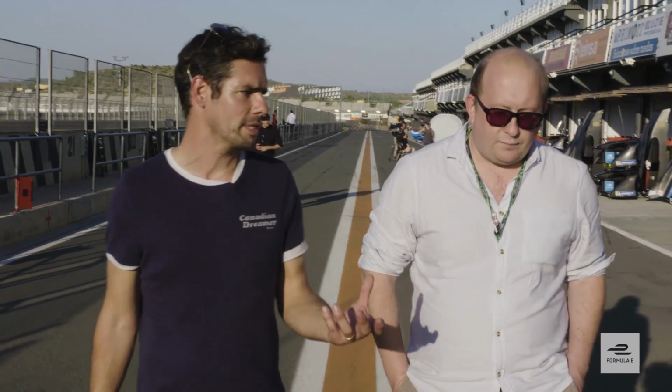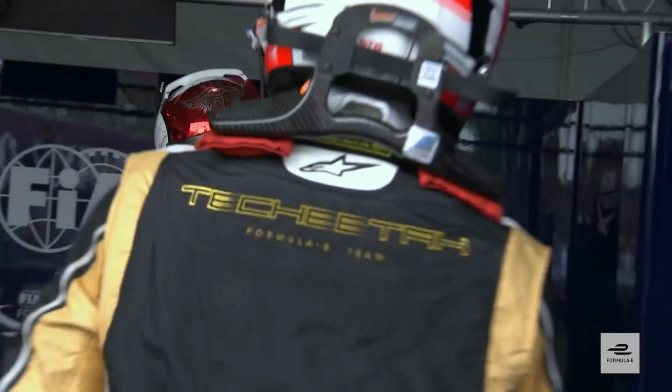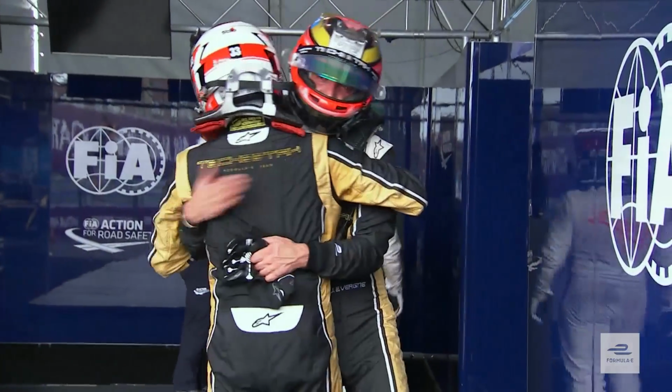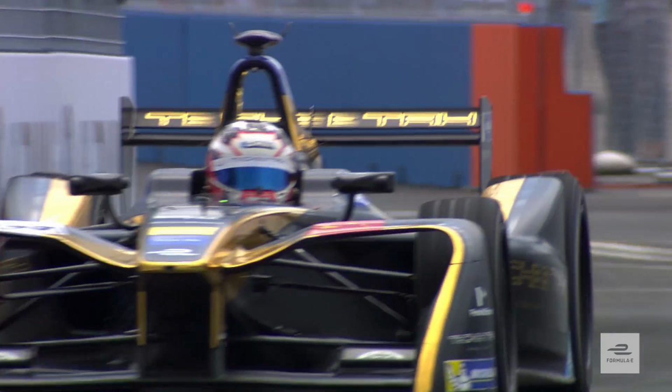So Andre Lotterer, yeah, coming into the team as a partner with Jean-Eric Vergne at the expense of Stéphane Sarrazin. Did you expect that? Honestly, yes. I think Stéphane's got other things, another step in his career. He's got his own team now in sports cars. Yeah. He's still part of the Toyota setup as well.